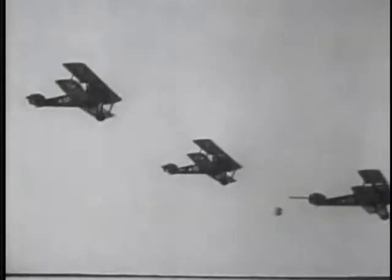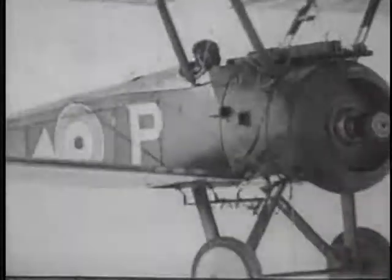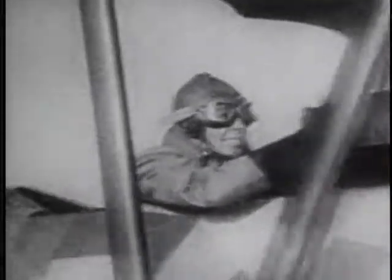World War I changed the dimensions of warfare in a manner that was just as dramatic and significant as the invention of gunpowder. The aircraft had been invented just a few years earlier, and a military application would naturally follow.